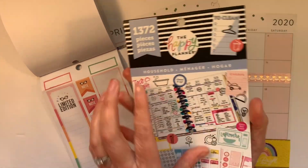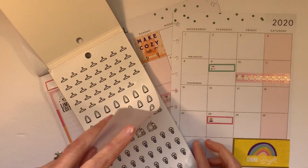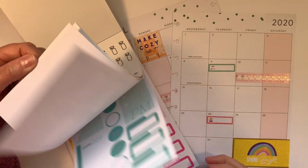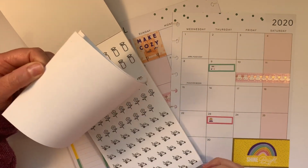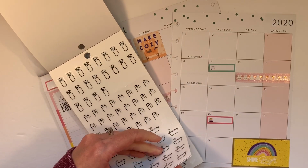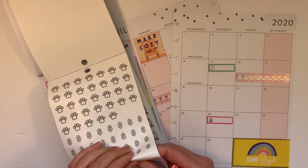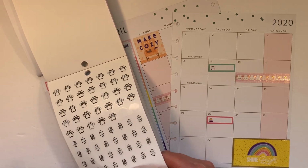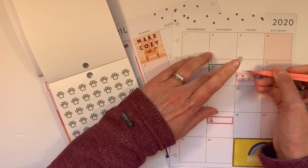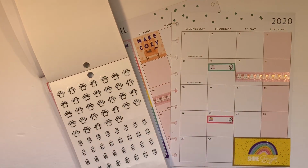And I did pull from the household, thinking I would use a dollar sign icon. So we'll do that. And we'll write in payday. All right.